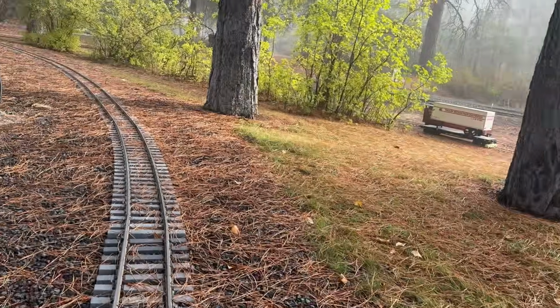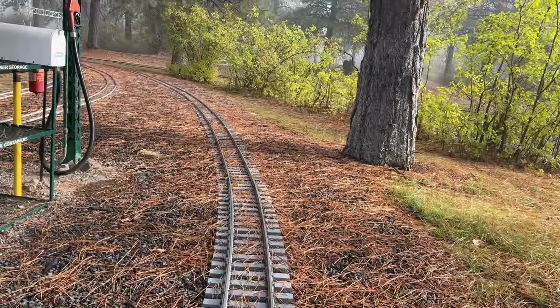Uh-oh. Conductor's having a problem. Kerfuffle in the back.